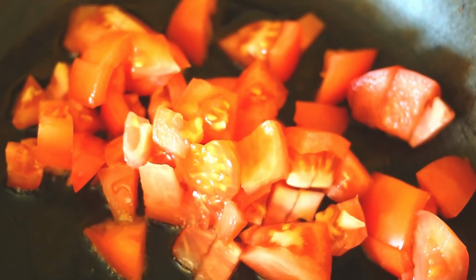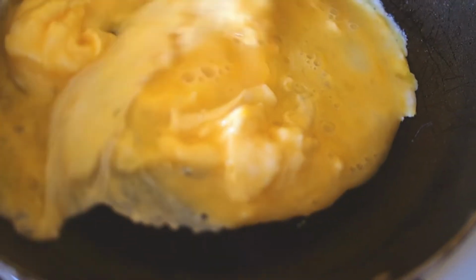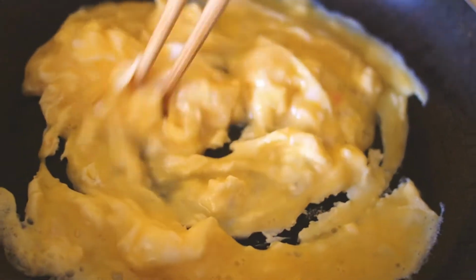Yeah, so I cut my tomatoes. You have to fry tomatoes and eggs separately. So first you fry tomatoes, for example, and you have to have a separate plate to get out the tomatoes, and then you cook an omelette. But you have to mix the omelette all the time so that it doesn't have this pancake form, round form, but it's like in pieces, we can say.